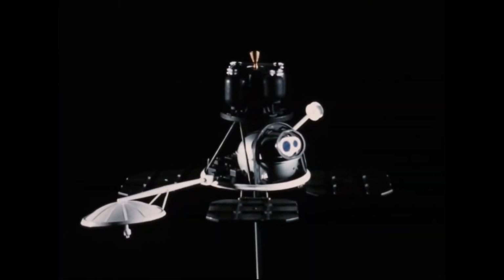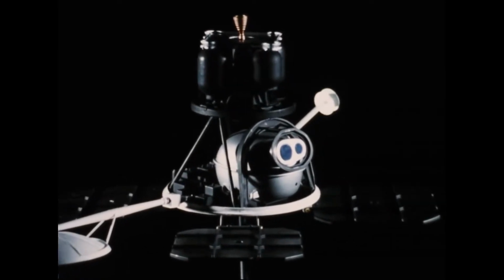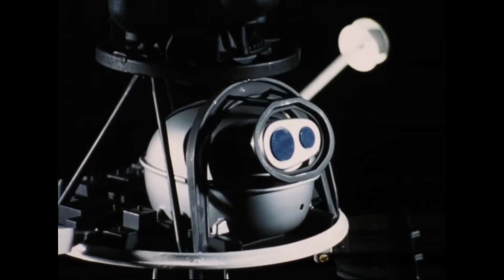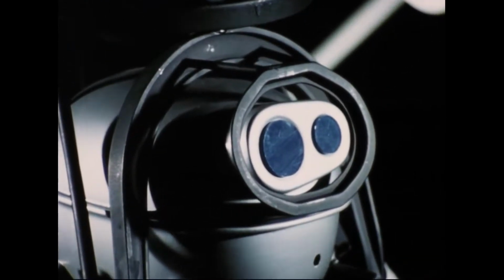Lunar Orbiter is best described as an orbiting photographic laboratory. Unlike earlier photo missions which used a television type of camera, Orbiter takes its pictures on 70mm film. It develops the pictures and stores them until it is time to send them back to Earth.